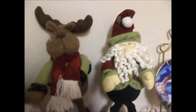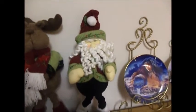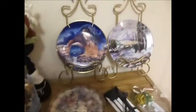Some more, here's a moose and a Santa that's all dressed up to go out to the disco. Some amazing snowmen. They could go anywhere. You could put them on a mantle, but just be careful that small children don't get them in their hands because they are breakable. Some miscellaneous things like a bag and some other cool tools. A reading lamp. Decorative plates. More Christmas things.